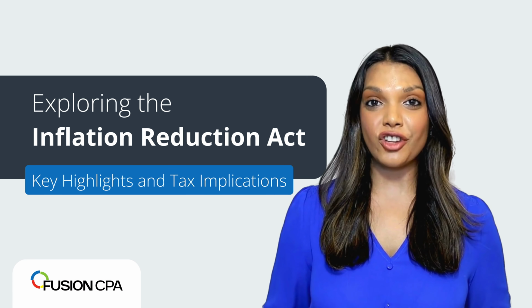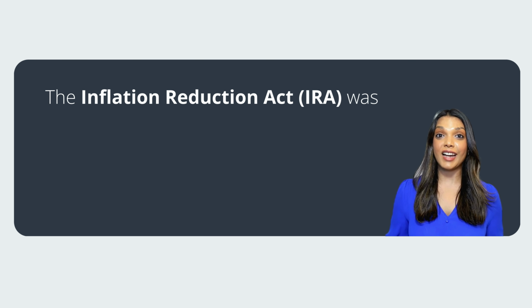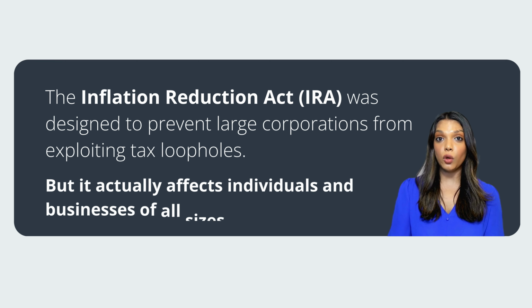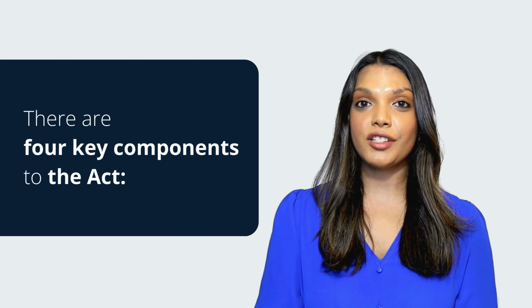Exploring the Inflation Reduction Act. The Inflation Reduction Act, IRA, was designed to prevent large corporations from exploiting tax loopholes, but it actually affects individuals and businesses of all sizes. There are 4 key components to the Act.